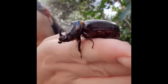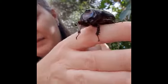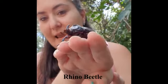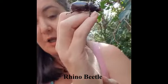Does anybody know what type of insect this is? Yeah, look here. It will give you a clue. Do you see on the top of his head? He's got a horn. What animals have a horn? A rhino. So this is called a rhinoceros beetle or a rhino beetle. And other names that he goes by, sometimes a horn beetle, a unicorn beetle, or a Hercules beetle, because they actually, for their size, are very, very strong.